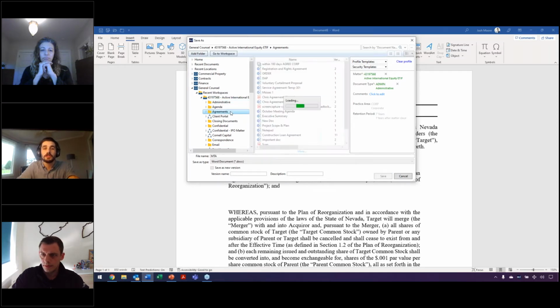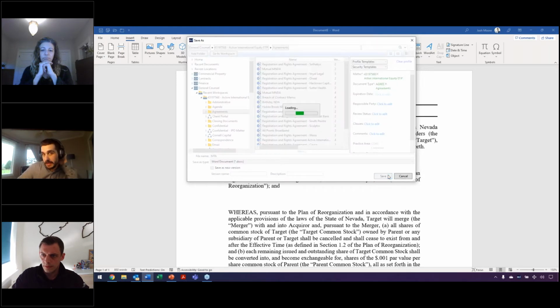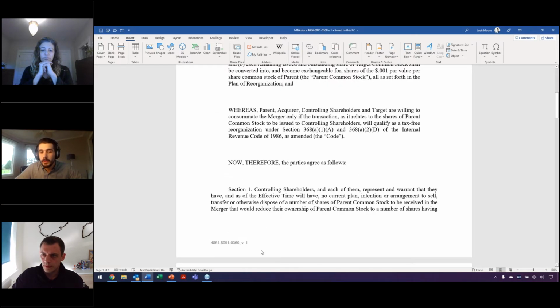So you can pick and choose when you want to capture metadata. Again, all configured how you work. Simply hit save. It's saved as a brand new document. It's in that folder today. If we look at the footer, we can see the document number and the version.